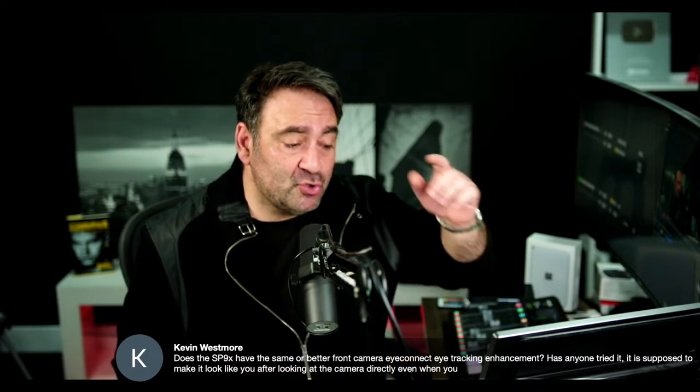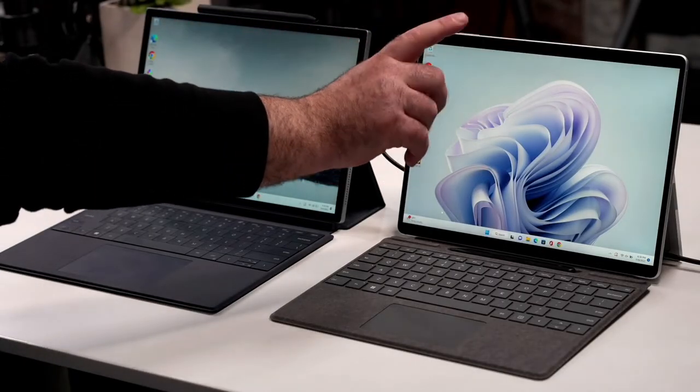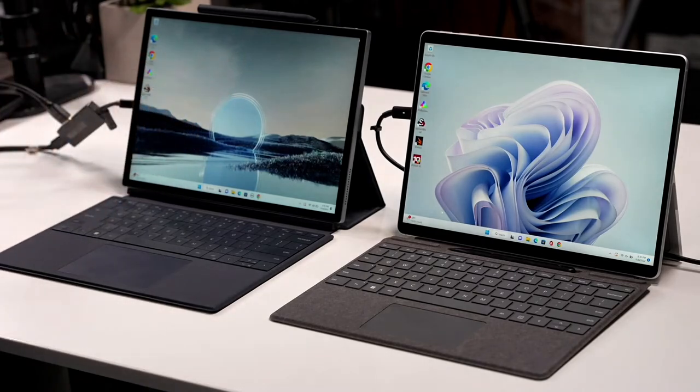Okay, so I alluded to this in the video. What he's talking about is the Windows Studio Effects, and this one has it, and the Dell has their own flavor of it, and they both work really well. In fact, we can take a look, and I'll get back to your comments and questions.